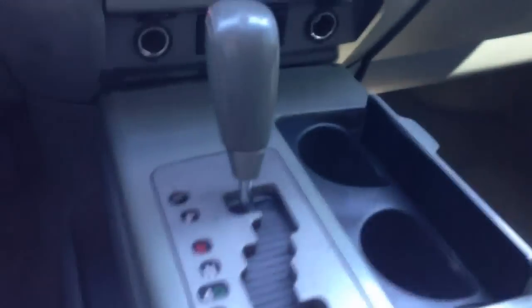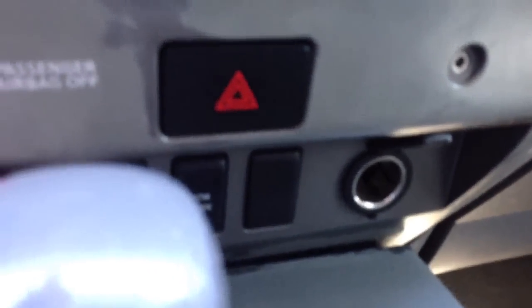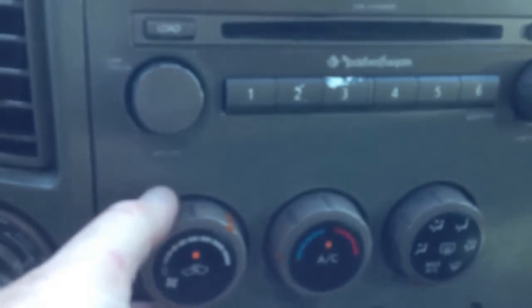Air conditioning is blowing gloriously cold. Alright, let's see. Let's look around here a little bit. There's sensors in the center console. And that's what you got there. 4x4 block. That's what happens when you that thing. Let's see. There's the tone button. Got the air blowing ice cold. Let me turn it down a little bit.